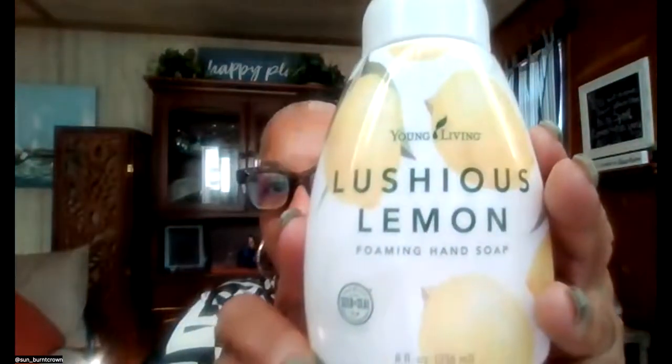I apologize for that. Okay, so I wanted to share with you, I bought the Luscious Lemon. Yeah, you guys can see that. It's a foaming hand soap like Young Living makes. They actually make a few different foaming hand soaps.